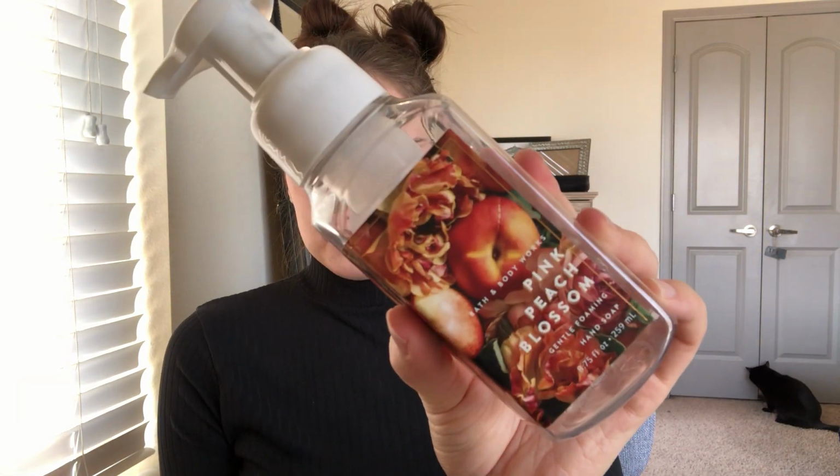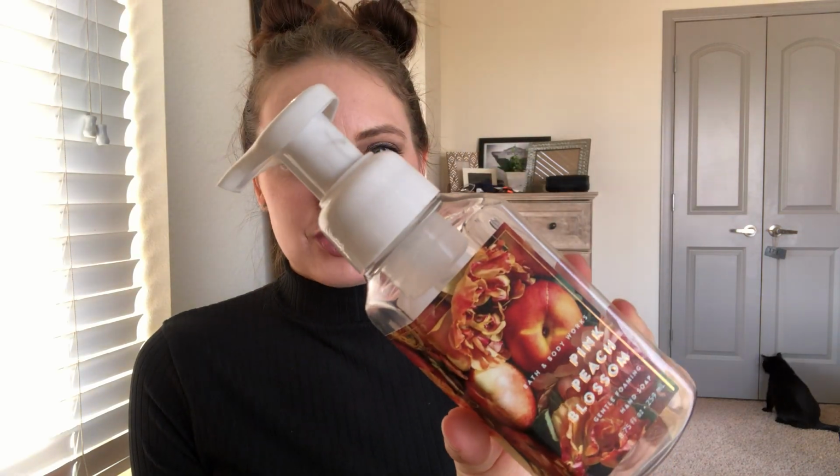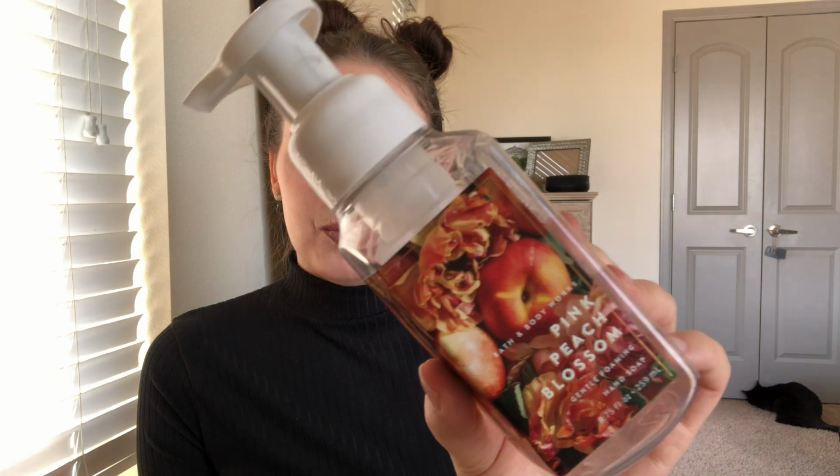And the last one that I used up is this Pink Peach Blossom. This is from last year. I know it came back this year, but this is last year's packaging with this nice kind of marble color with the pump. The key notes are peach nectar, magnolia petals, and mandarin. I really enjoy this fragrance. It is different than Georgia Peach. And yeah, I just think it's a little bit more floral. However, I can still enjoy this any time of year. I know it's marketed as fall, but I think it's really good.